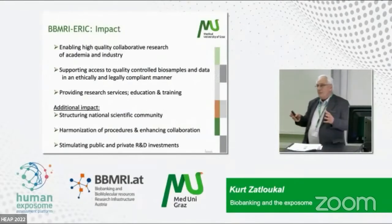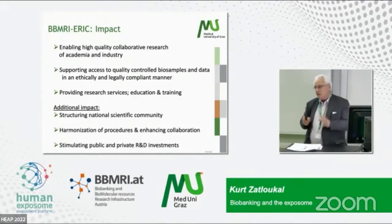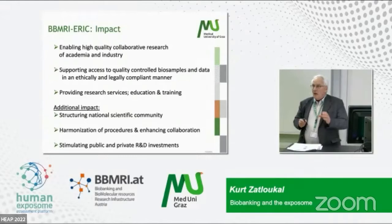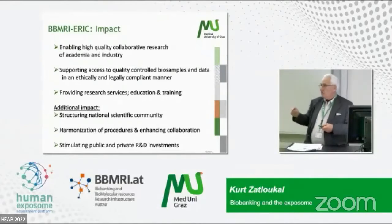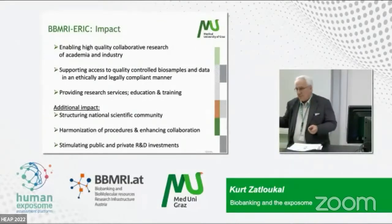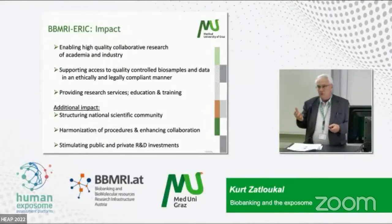Now, what does BBMRI do, and how do we see our role in the scientific community? It's first of all enabling high-quality collaborative research for academia and industry. What is very important is that the role of biobanks was misinterpreted by the community. Many people expected from a biobank something like an Amazon store where you have a list, you select what you want, you pay for it, and you get it on the next day. That's not how biobanking works. And we really have to raise awareness of what the actual contribution to the scientific community is.